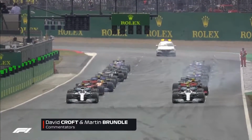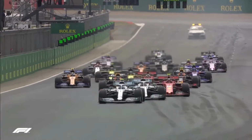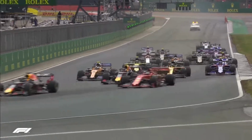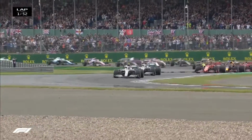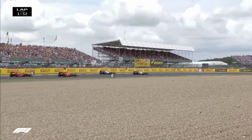It's lights out and away we go. Hamilton, I think, got a better start, but Bottas is just ahead at the moment. Covers off his teammate Leclerc in third from Verstappen, and then Sebastian Vettel and Pierre Gasly. Lando Norris looks to be making a decent start. He's level with Daniel Ricciardo already.